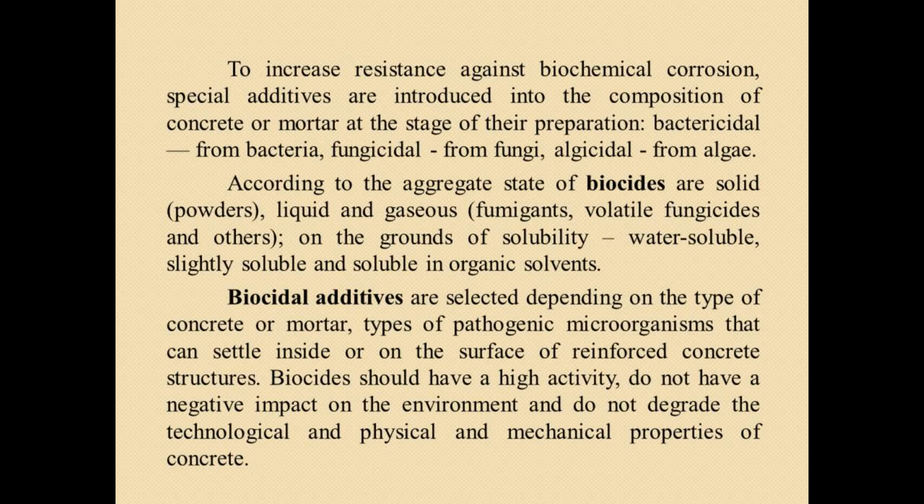To increase resistance against biochemical corrosion, special additives are introduced into the composition of concrete or mortar at the stage of their preparation: bactericidal, from bacteria; fungicidal, from fungi; algicidal, from algae. According to the aggregate state, biocides are solid, powders, liquid and gaseous, fumigants, volatile fungicides and others, and on the grounds of solubility, water-soluble, slightly soluble and soluble in organic solvents.